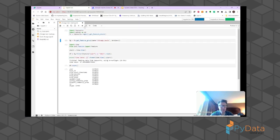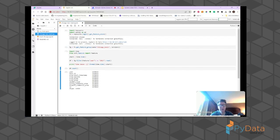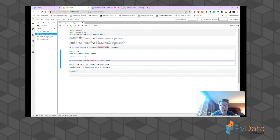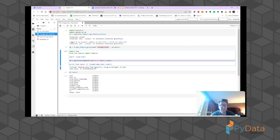So here I'm logging into Hopsworks, and I'm going to read some data from this Chicago taxis feature group, and I get a reference to it. I'm just counting the time it takes here, and it's quite big. There's 111 million rows, so I'm not going to read all the data. I'll just read the data after 2022, and you can see it said reading data from Hopsworks using Arrow Flight, and this is all running on a single server, I should add. So this isn't scaled out to have a lot of CPUs running on it, but I've read back just over 1.3 million rows. So it's pretty interactive, and it's a nice way of getting your data quickly.